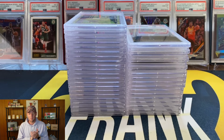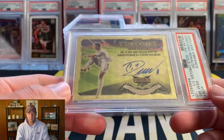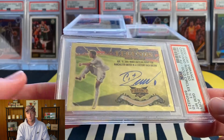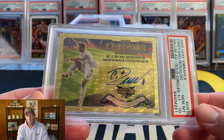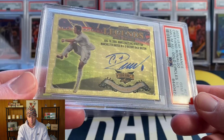Now that the giveaway is out of the way, we are ready to get into this submission reveal. I did sort through these a little bit. I'm going to start with some of the bigger cards in the submission because I put together a little Instagram reel of some of the highlights, so you're going to see some of the bigger cards first. I'm sure as you saw from the title and thumbnail, this submission did include a one of one Ronaldo, which is crazy. This one came out of Leaf Vibrance.